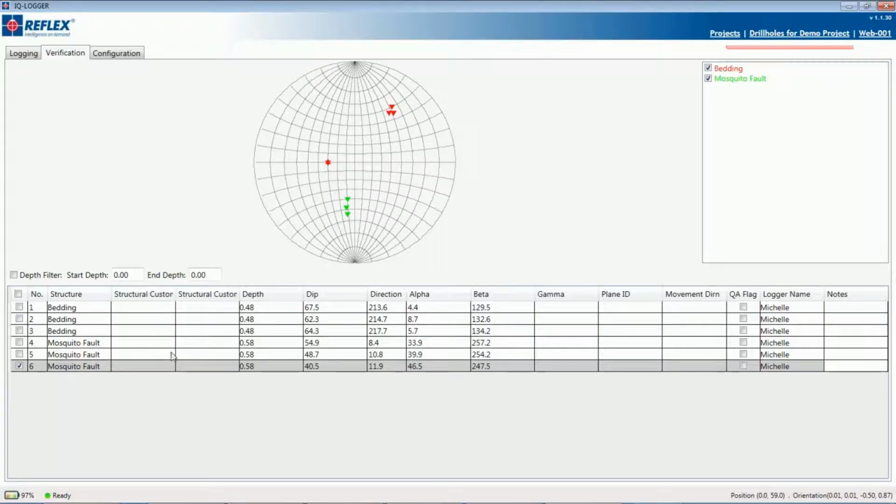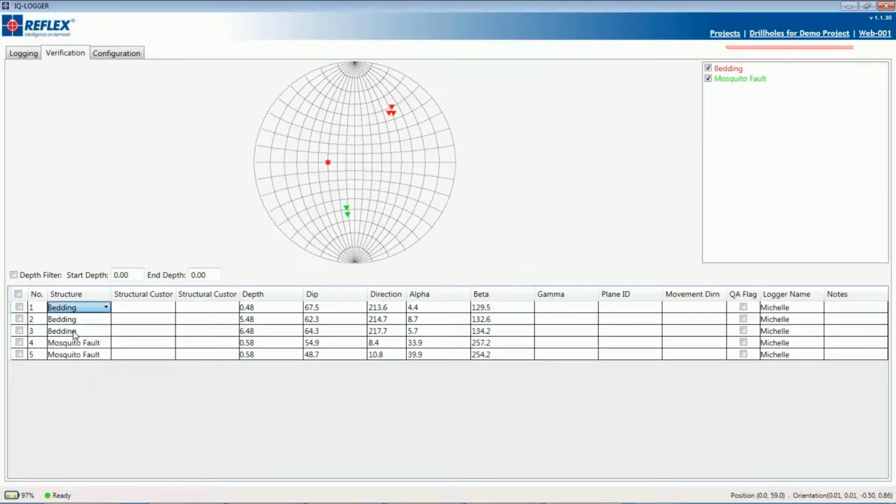What this means is I can now do some QA. I can say actually that point there, I think I messed it up, I'm going to delete it. This one here, I think the depth on this is incorrect. These readings were actually taken deeper down the hole. This structure here, actually that wasn't bedding, that's cleavage. These ones here, actually I want to collect a bit more metadata against them. These fields are also controlled from the hub. So you can see you can build up quite a lot of metadata very quickly, and you in essence can be doing your QA and your interp at the same time as you're actually collecting your structural data.